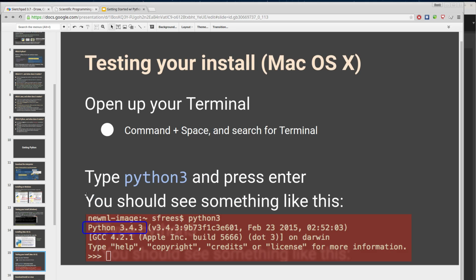On a Mac, if you want to test whether your Python works, open up Terminal. Terminal is essentially the same thing as the command prompt on a Mac. If you're not sure where Terminal is, just hold down the command key and space, and type in Terminal, and you'll find that it'll come up.